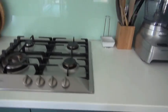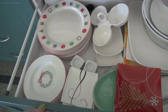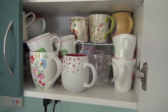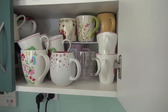And I've also changed over all our plates to our Christmas dining set. Also got bowls. And I put all the Christmas cups and stuff that we have in there as well, and a few of the other favourites, but mainly Christmas ones.